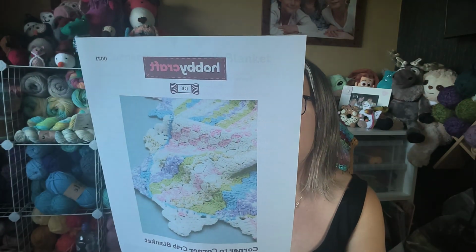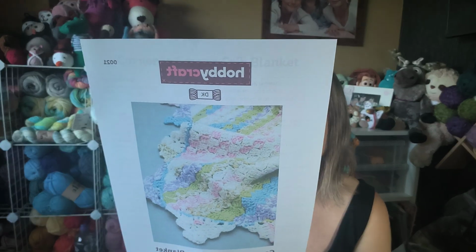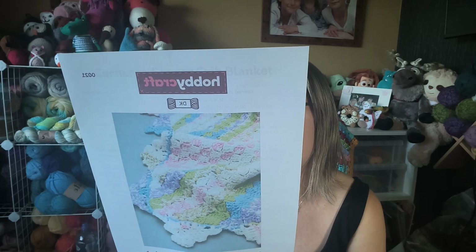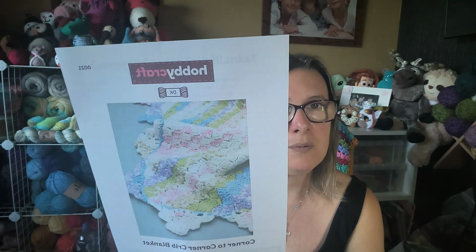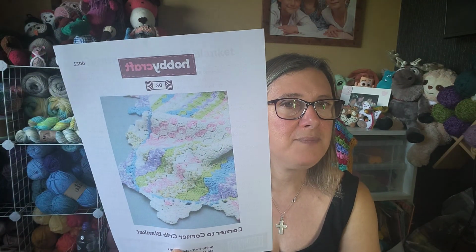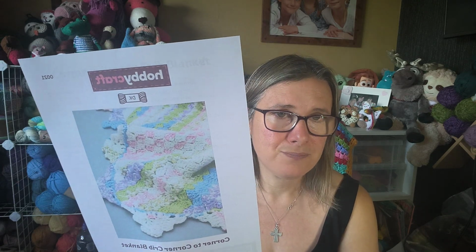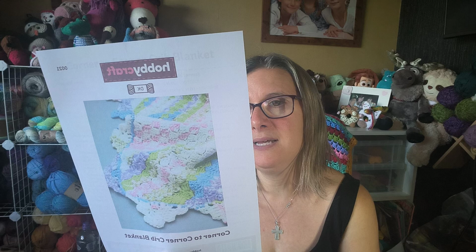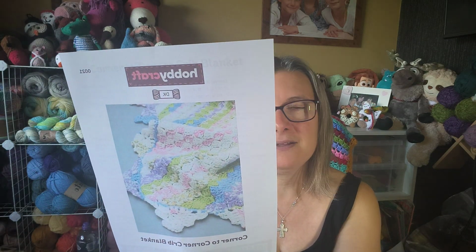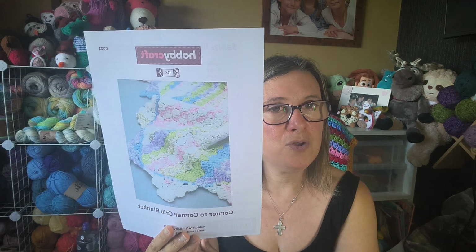They say to use a 4mm crochet hook, some scissors and a tapestry needle. The tension is 20 chains and 26 rows is 10 centimetres using a 4mm hook, or the size required to obtain the tension. I don't really worry about tension with it. I've done lots and lots of crochet corner to corner, and it isn't really necessary. My advice would be to get to grips with it first. If you've never done it before, you need to get to grips with it before you worry about your tension anyway.